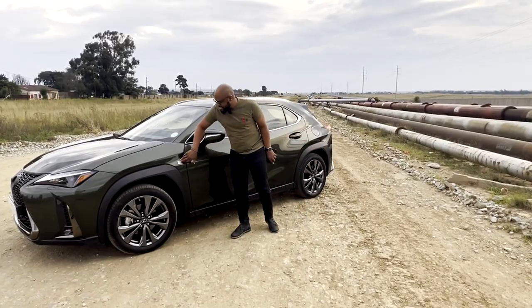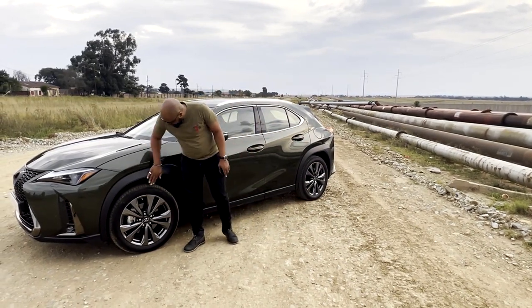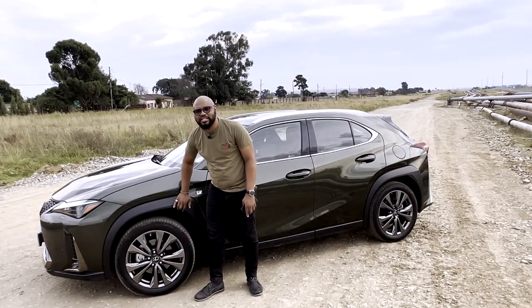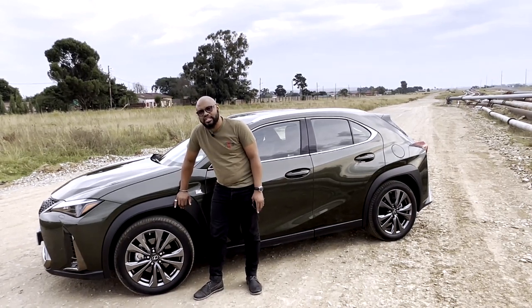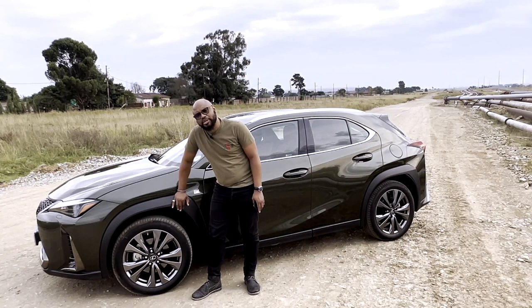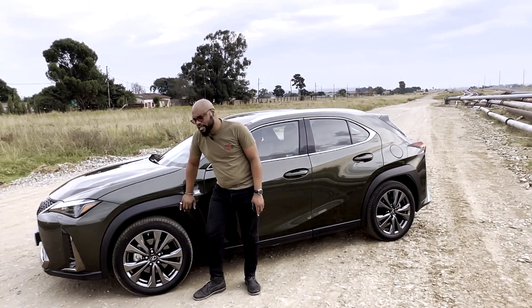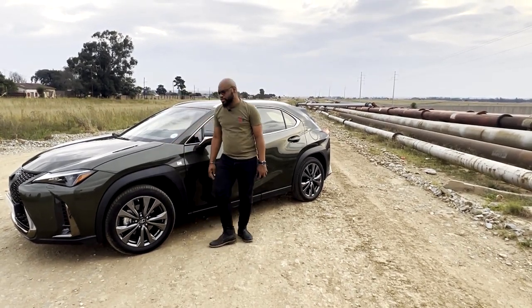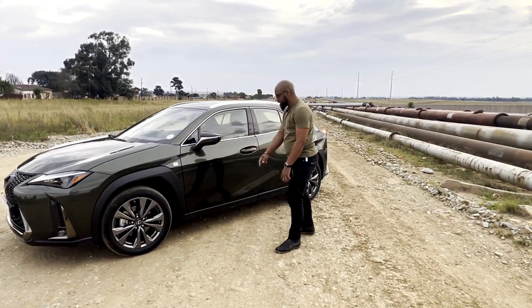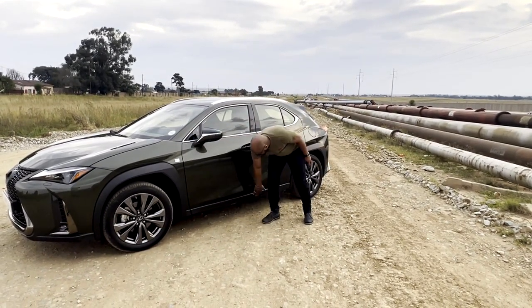I love what they did here. The F Sport, it tells you. It's a plastic in a way, but I think it protects the car. If you're going to take it off-road and you're going to have chips or whatever, I think this will protect instead of having them on the paint. So it's quite cool. And these are the 19-inch wheels that you have, front and back, so this one goes all the way.